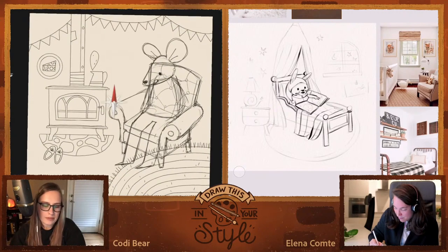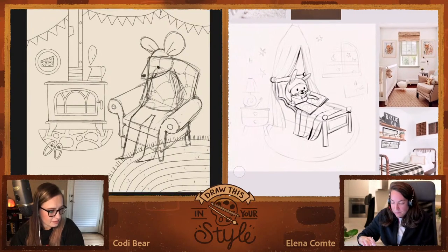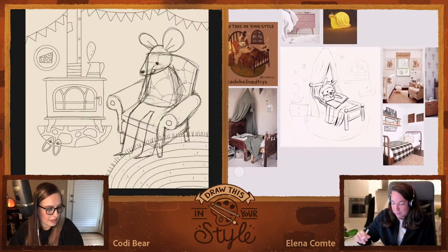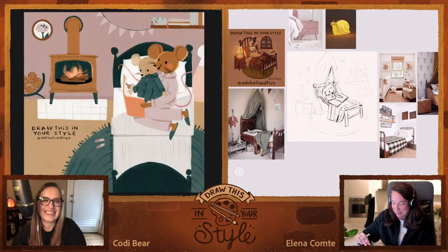Do you use a lot of reference for your kids' illustrations and stuff? I see you have reference photos of kids' rooms, and those are very cute kids' rooms, I have to say. Yeah, I love kids' rooms. They're so inspiring. Also the colors, I'm really inspired by the colors of kids' rooms.